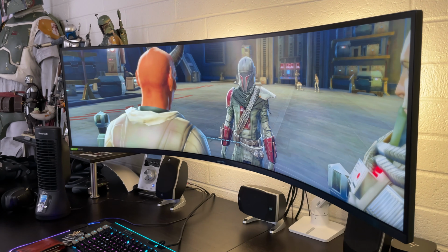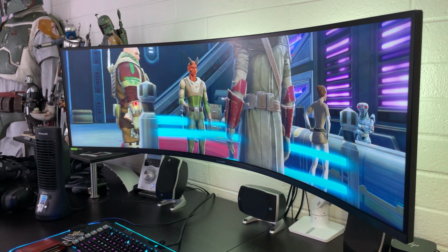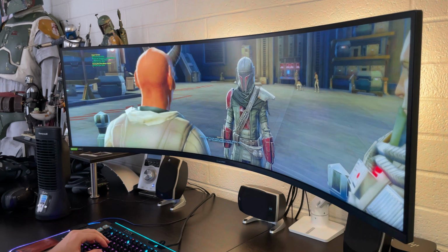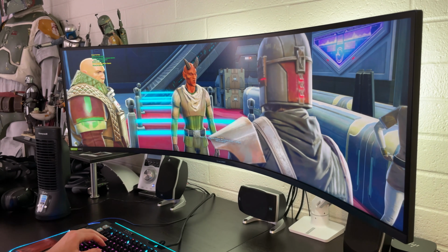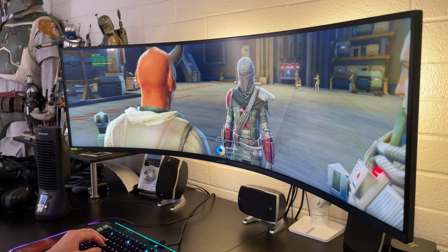You can see a lot more, and it's very immersive because when you're actually centered in the screen, that 1000R curve is phenomenal. It doesn't make your eyes strain a lot. Everything's in your peripheral vision, and it's really subtle, but it's very nice, and you'll eventually get used to it. And then when you go back to a flat monitor, it'll be weird. You will not like it as much because you'll miss all that extra space that you get used to.